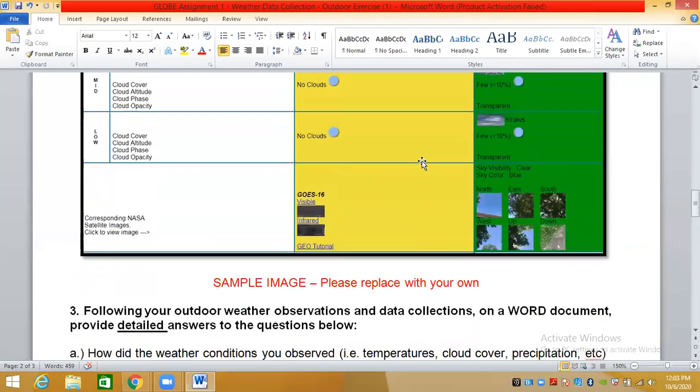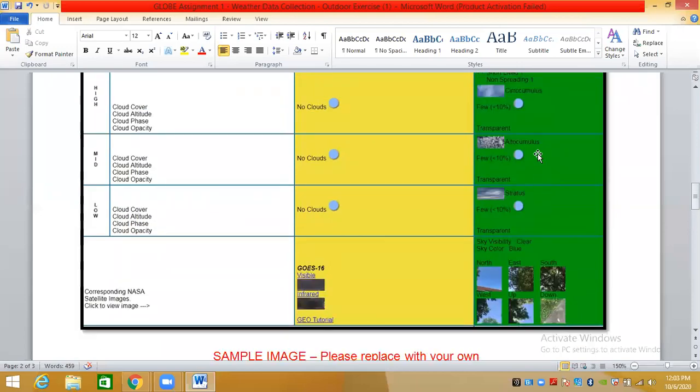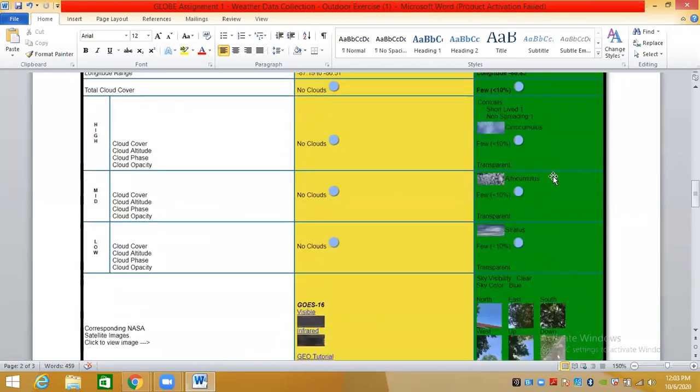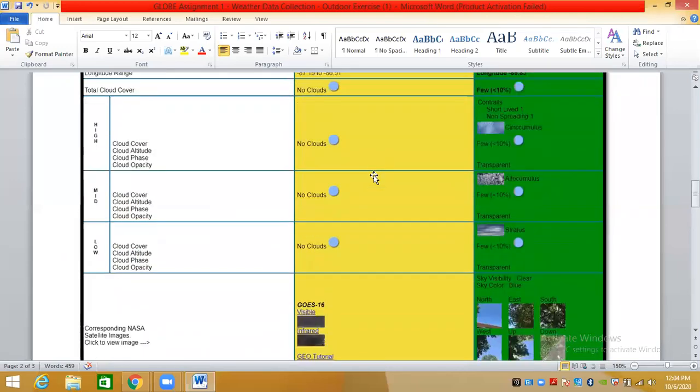And so if you notice, the students saw a few high clouds, a few cumulonimbus clouds, a few mid-level clouds, a few altocumulus clouds, a few stratus clouds, right? But the satellite didn't see anything. So this just shows us that even though we have a lot of technology today, satellites, all of these computers, we still need human beings to do hands-on science sometimes.